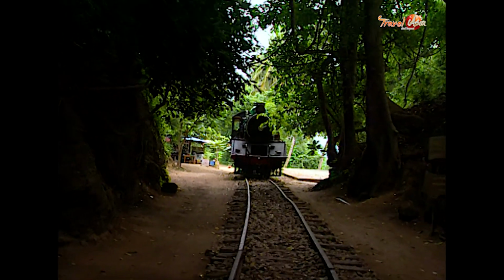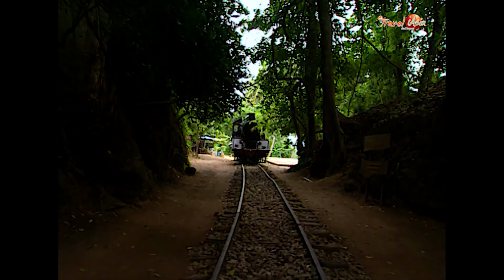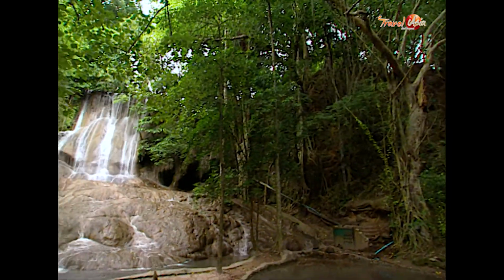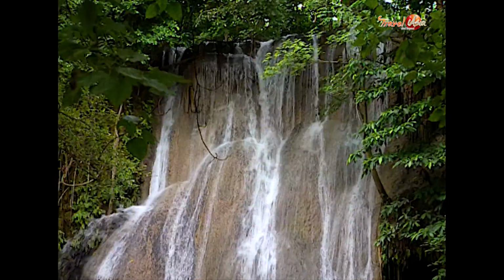The early river traders who built the old cities would have enjoyed the scores of waterfalls that can be found in this province. Sai Yok is one of 7 major falls, and at most you can safely go swimming.